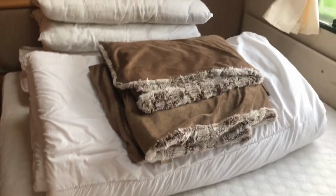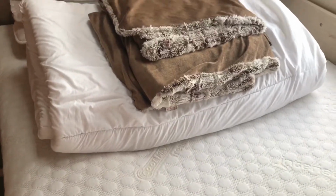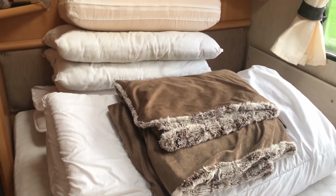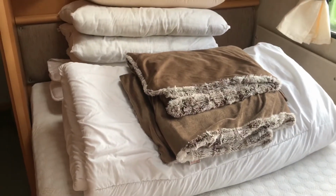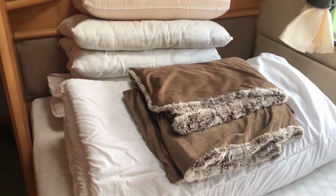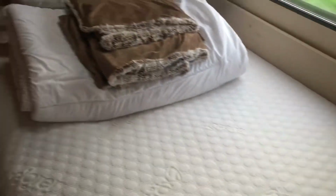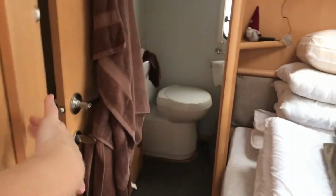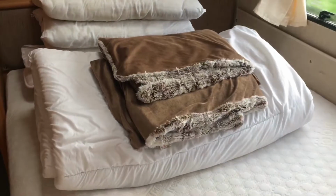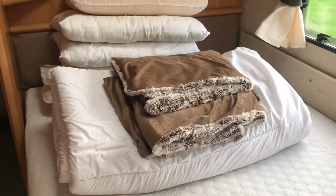So this is everything being stripped from the main bed at the back of the caravan, a fixed bed, because it will be vacuum packed so it can be stored. Hubby's just getting the case in because I've got certain clothes in the wardrobe, which is here, to be taken home. We're going to try and take as much as we can today.